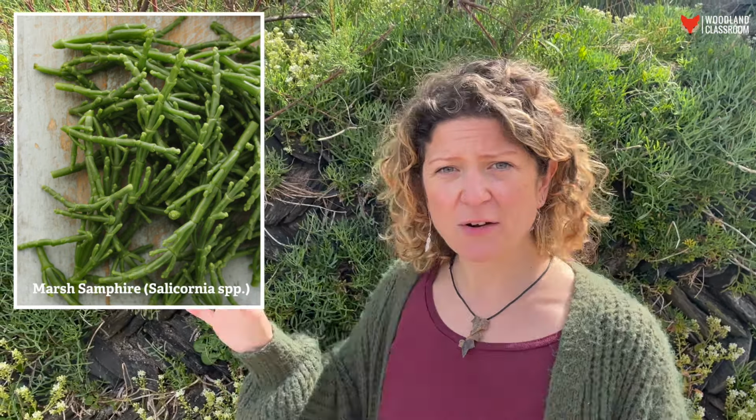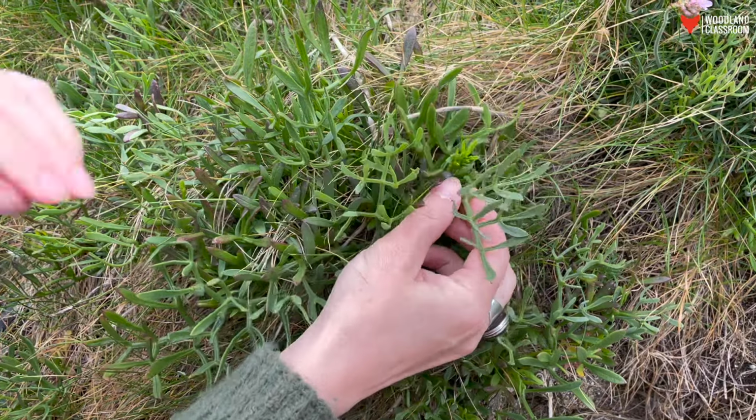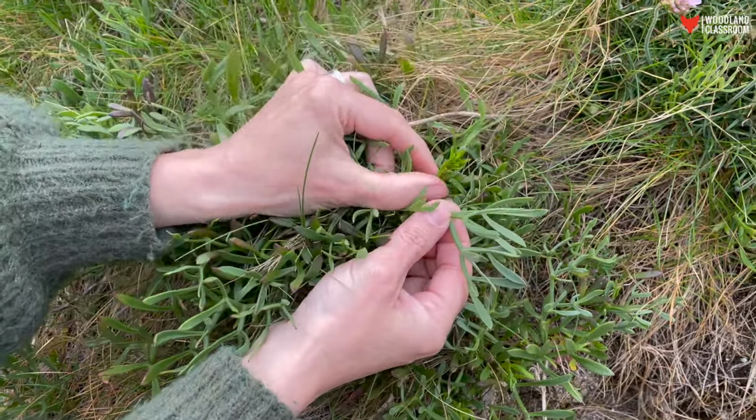It's a little bit of a marmite in the foraging world. Some people love it, some people hate it, but in history it's been very popular, so definitely one to have a look at. Now, you've probably heard of and enjoyed samphire, perhaps with fish. That will be marsh samphire, and that's a totally different plant and unrelated to the rock samphire that we're talking about today.